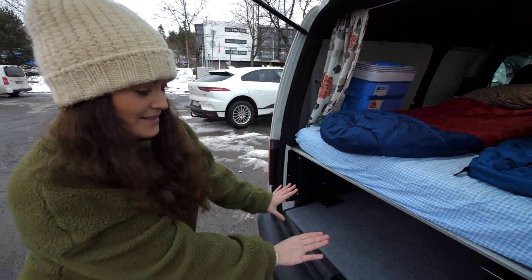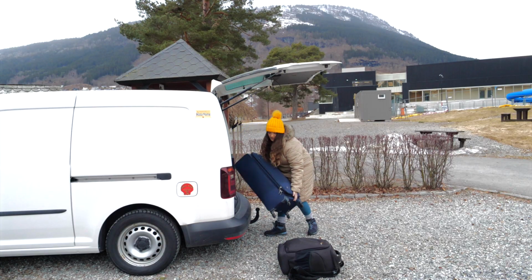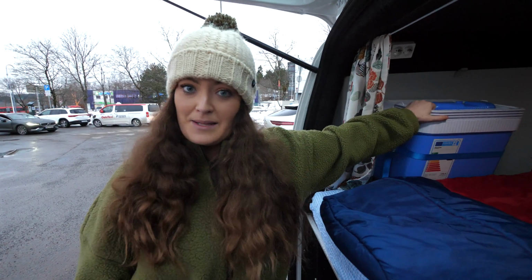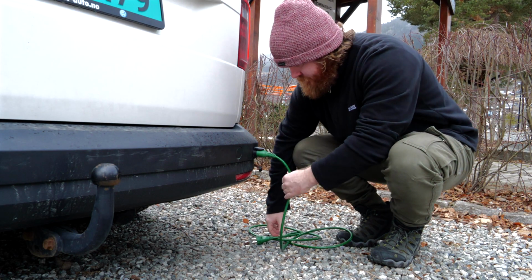Right underneath the bed, this is where we can store all of our stuff. So we brought away a 20 kg case and a 10 kg case, and they actually fit in nicely underneath. Also underneath we have a foldable table and some camping chairs, so when we're parked up in some lovely spots we'll be able to cook outside. We also have a cooler box in the back if you want to keep anything chilled, so once we're plugged in we can use this, and also an electric heater to keep us nice and toasty.